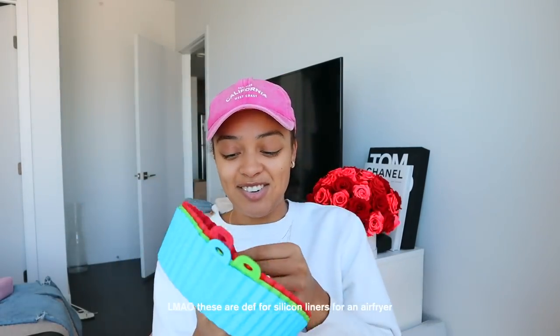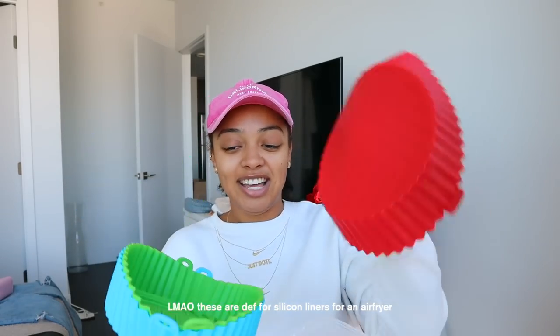Like little, little silicone baking thingies. Look how cute. So I can make some cakes or something, some pie or something. I got one of these little silicone scalp massagers. I'm definitely gonna use this right now, today, when I wash my hair, actually.